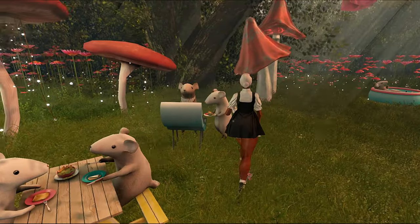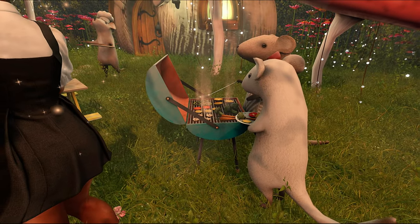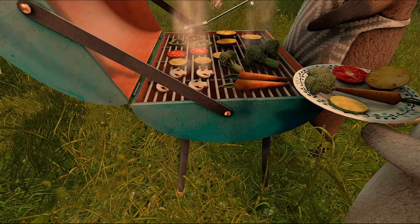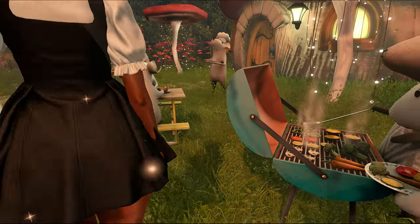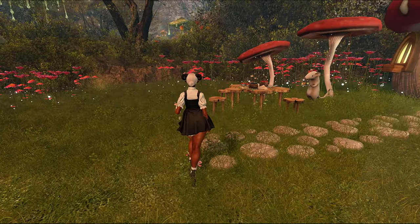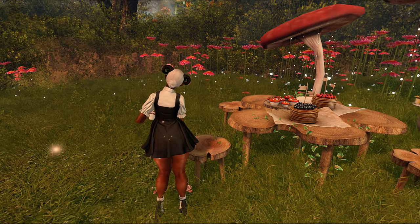They are grilling, y'all. How cute is this? What they got on the grill? I know that's right. They got some vegetables. I know. Eating healthy, as they should. Every single little space I want to look at because everything is beautiful.